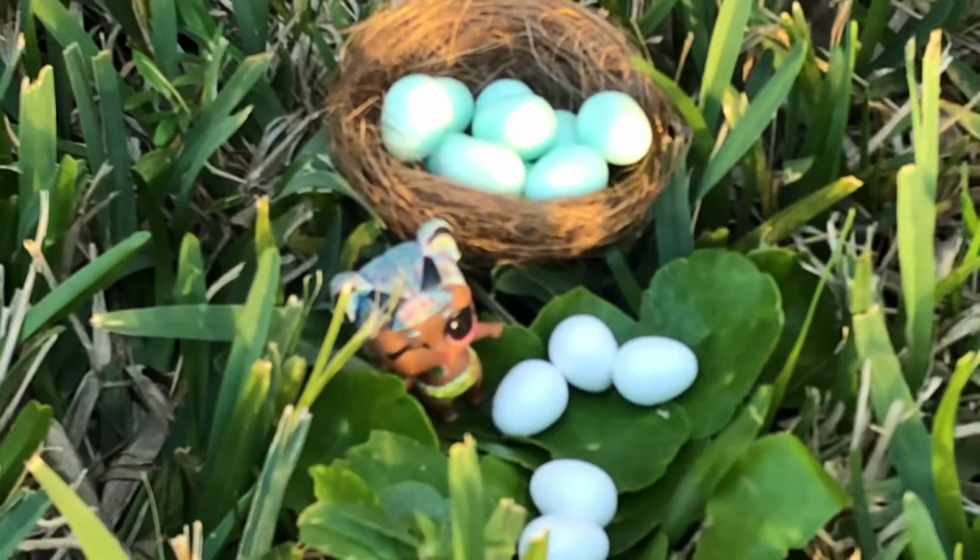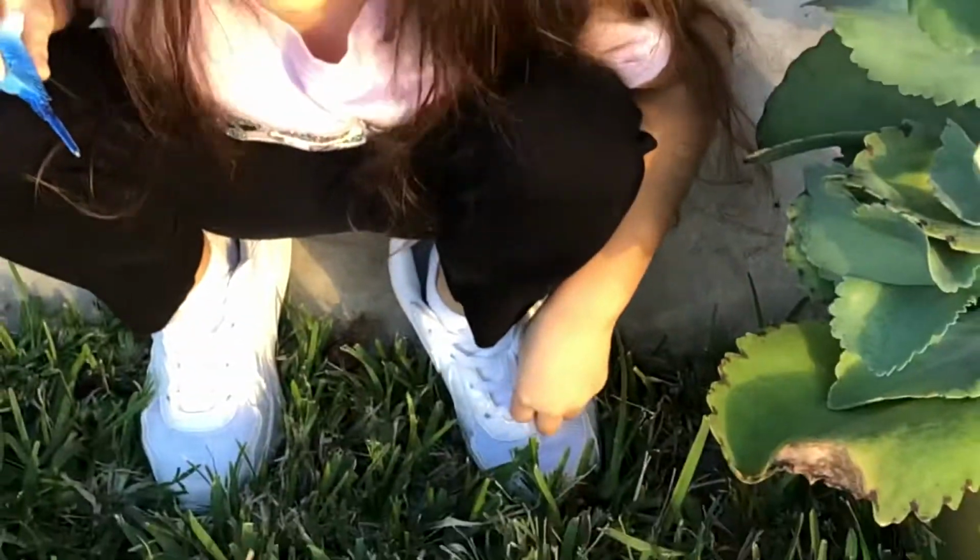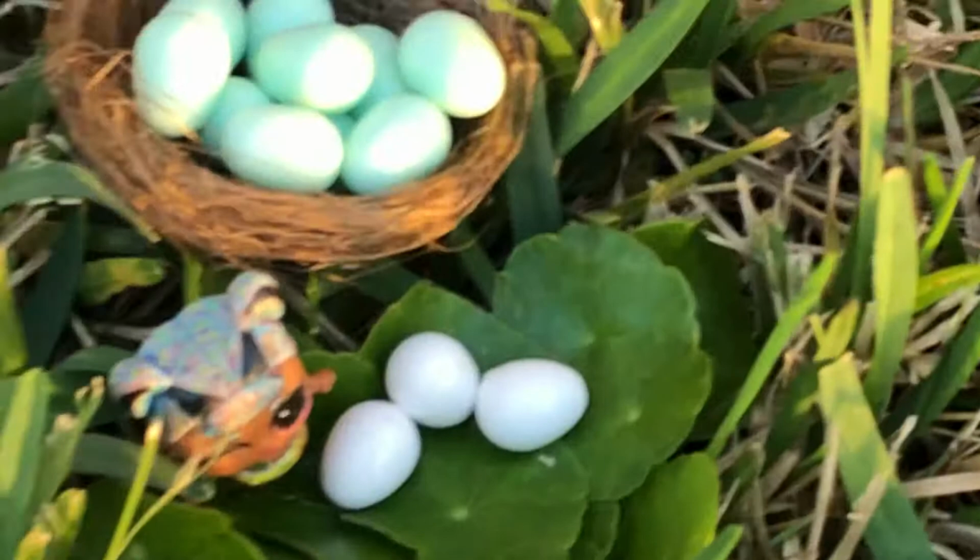Oh. She said that she was hunting for worms, and then an evil bird came and made these little lily pads here and also hid the eggs. But it looks like he was really dumb, because look, it's right next to it.